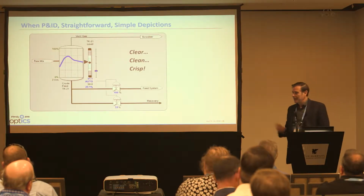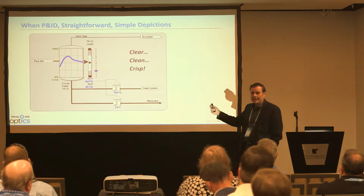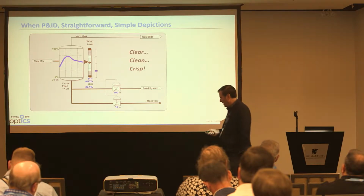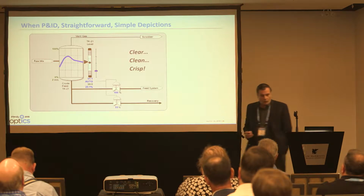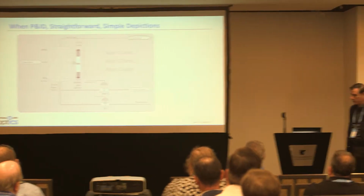So in even a PNID depiction, we want things, remember these 3 words, clear, clean, and crisp. What you're looking at here, the simple thing, everything is clear, clean, and crisp. You can make it all out. For the tank level, put a trend there, all right? So what is not clear, clean, and crisp? This is not clear, clean, and crisp.